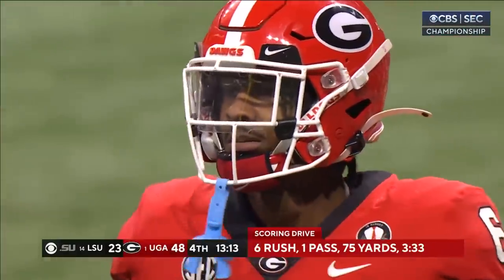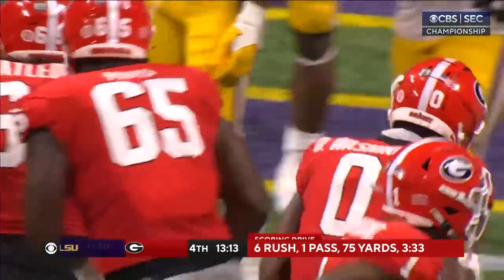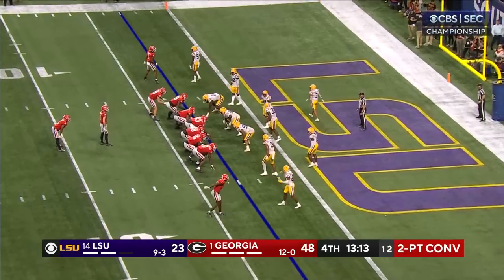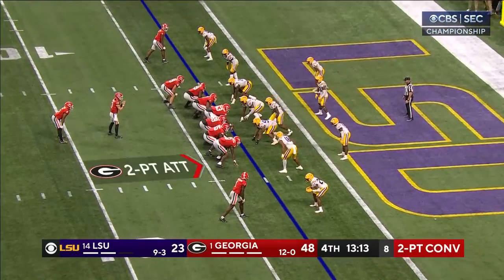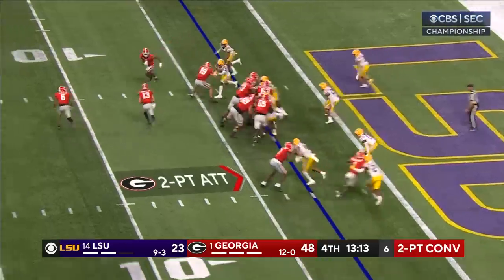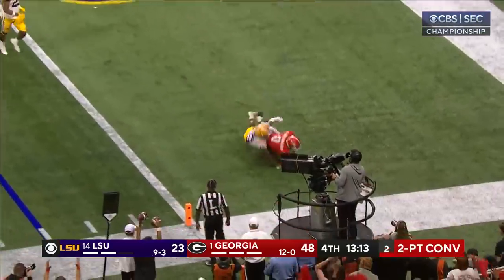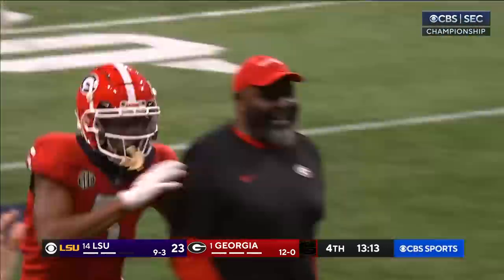And Georgia's going to go for two here. And now the chance of UGA sound out, and Stetson Bennett's trying to quiet the crowd. They hit 50. End around. And a pass. And a two-point conversion to the guy that got the block. Give the man a little sugar.